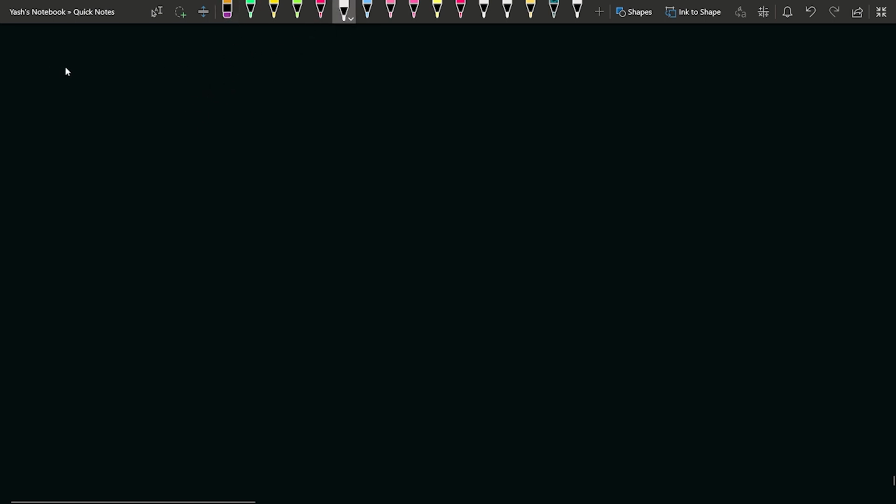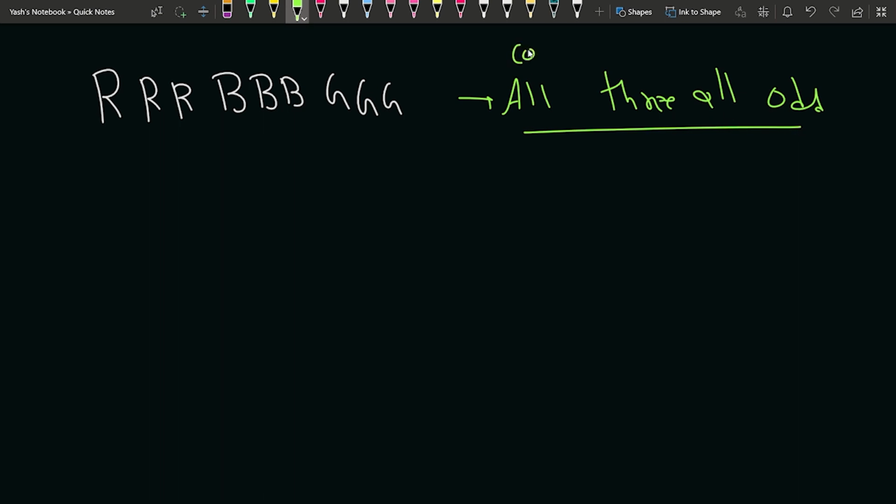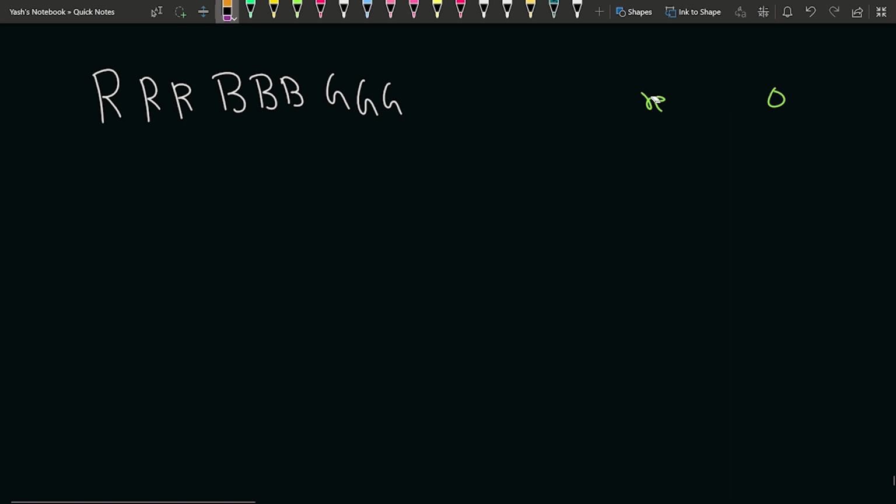Suppose we have all odds, right? We have R, R, R. Then let's say B, B, B, and then we have G, G, G. Basically you can reshuffle them as well, but I'm saying that when all three colors have an odd count, what will happen?